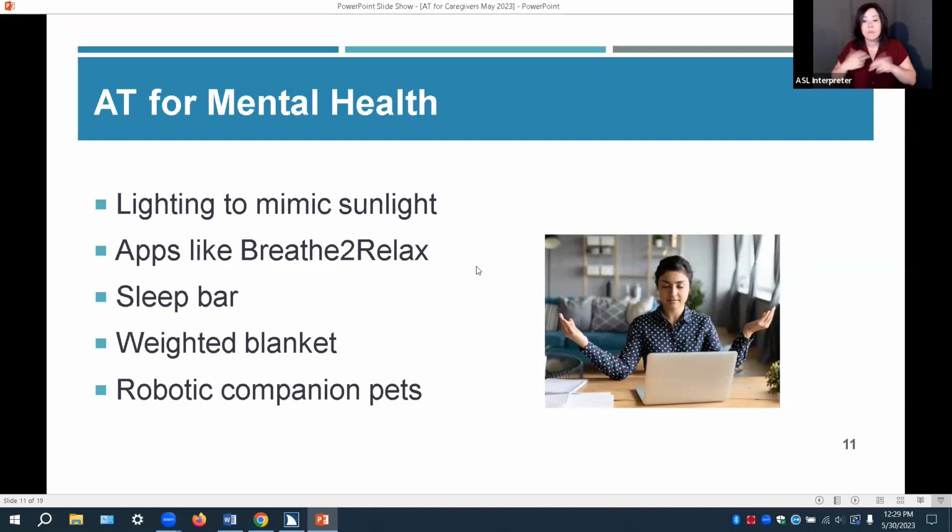Weighted blankets are super popular for folks that may experience some anxiety, for example, or need some sensory input. So you as the caregiver, you could have the full-on weighted blanket while you're sleeping, or they make the lap size weighted blanket. So if you need to just have a moment to yourself, you can use it whilst in a seated position. It's not as full as the full blanket.